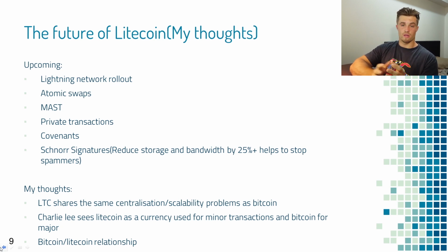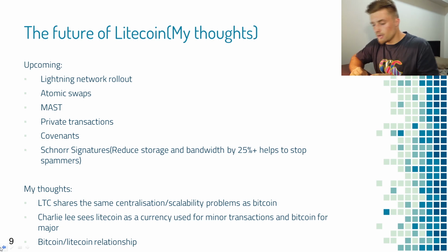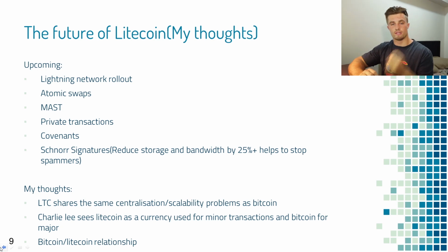And the Litecoin-Bitcoin relationship currently: we have a lot of people who are Bitcoin fanboys, and then we have a lot of people who are Litecoin fanboys or fangirls, and they say Litecoin's going to be the it currency when it's mass adopted, and it possibly could be. You never know. I don't know. I can't see into the future, but at the moment, Bitcoin and Litecoin are quite related in terms of price. As Bitcoin goes down, Litecoin goes down, and when Litecoin goes up, Bitcoin goes up.